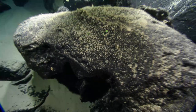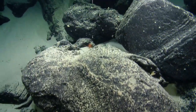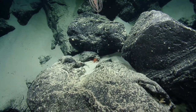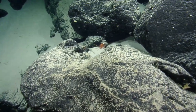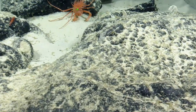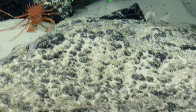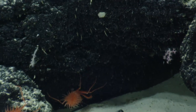Hello, rock. Nope. Found it. That looked like a Paragorgia just under that other rock. Can you zoom in again, Dave? Can we zoom on the coral next to the crab? Up a little bit on the overhang. The little bitty one? The overhang. Yeah. Oh, what's this? I don't know what that is. Can you zoom on the pink?